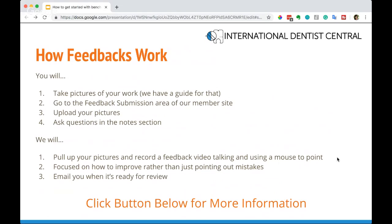Once you join, you'll have access to our member site, and inside our member site, there is an area called the feedback submissions area. You go there, upload your photos, and ask me any questions you have in the notes area. Then I pull up your photos and record a feedback video while I talk into a mic and use a mouse to point. I focus on how to improve your prep, what to focus on, rather than just pointing out mistakes.